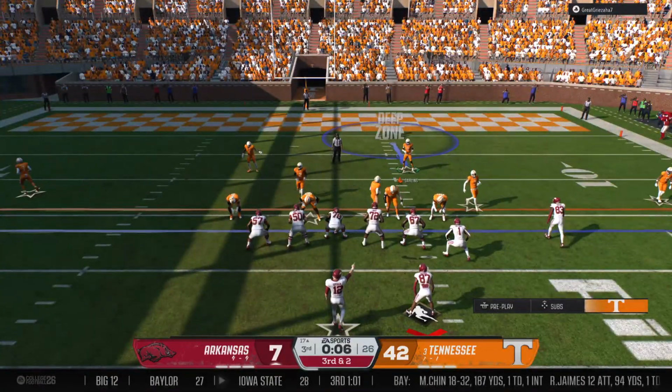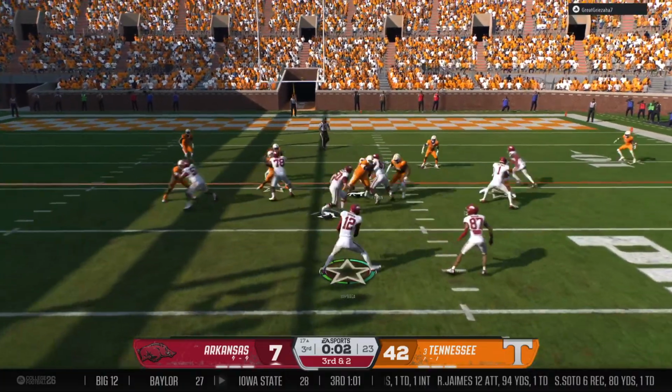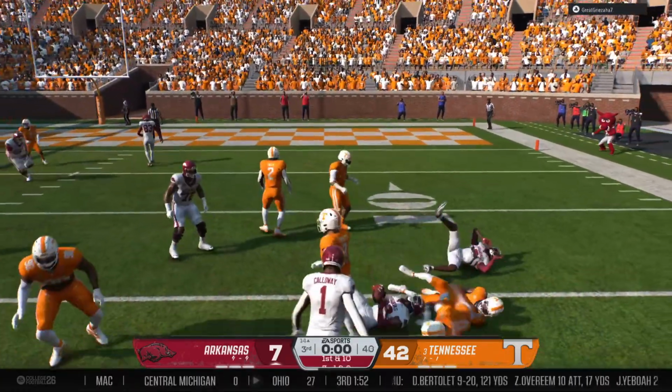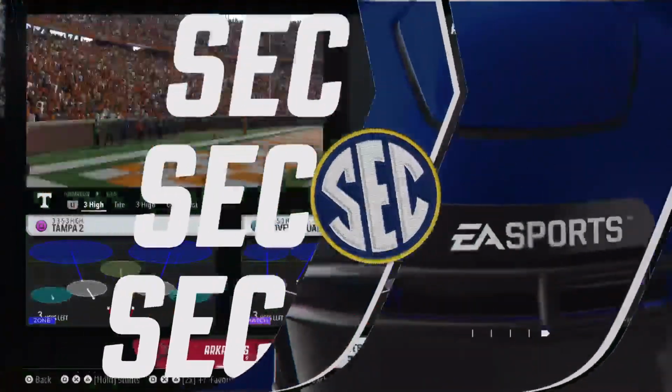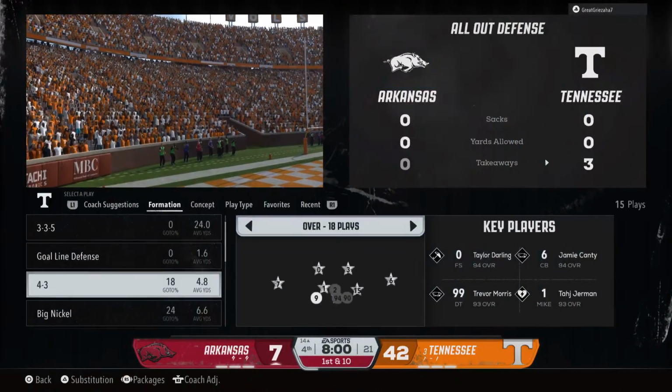He's able to shed blockers, use his athleticism, use his speed, get to the ball carrier and bring him down. Simply one of the best box defenders you're going to find in the entire country. That will be enough to move the chains and give them a first down in the red zone at the 14.